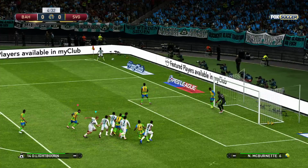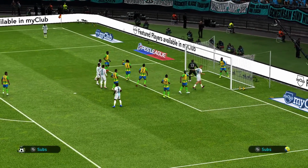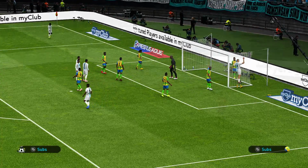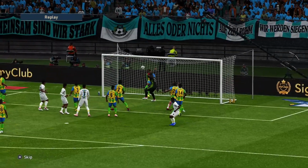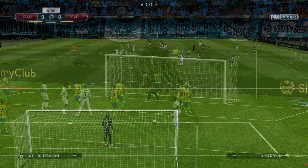Leslie St Fleur to hit this one into the box, the corner. Oh, and it was Lightbourne. He's like Andy Carroll, isn't he? Threw himself at it.